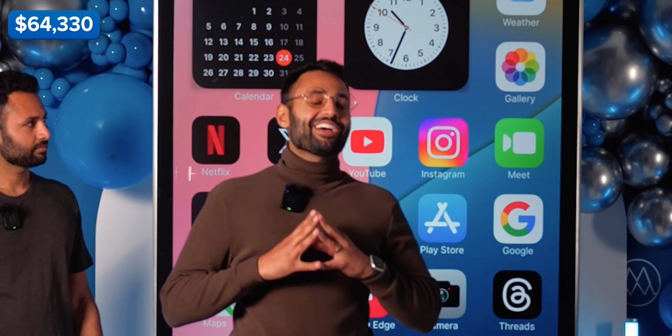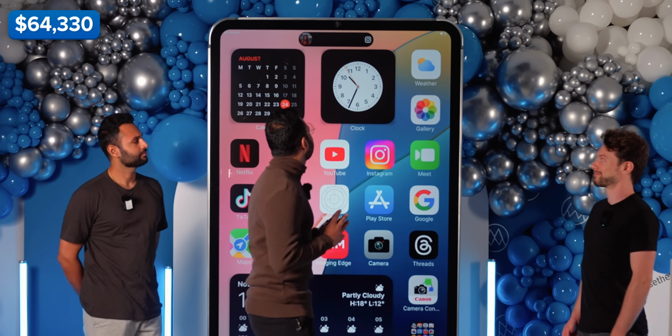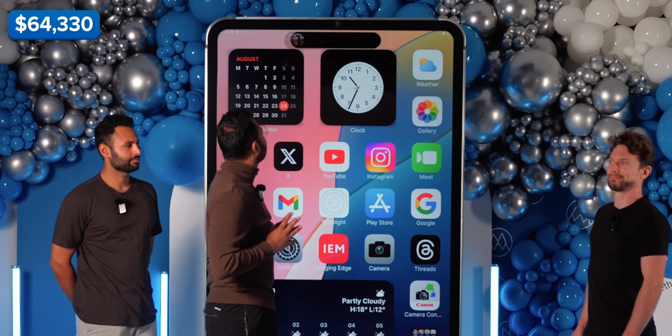Introducing Dynamic Continent. It's just like Dynamic Island, but it is bigger.